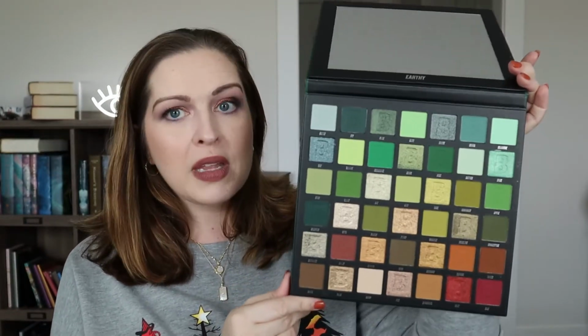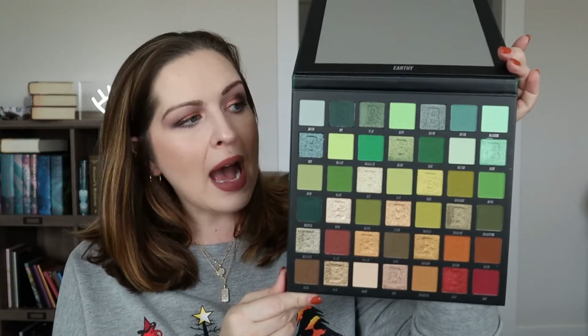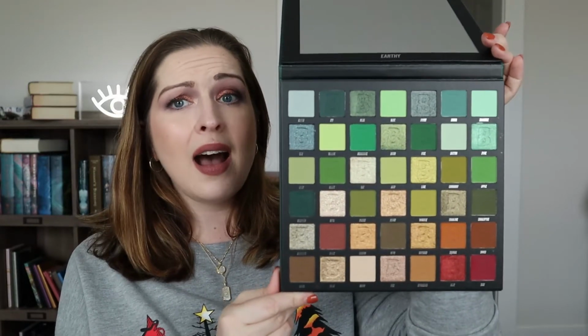Again, this formula is really, really absolutely so good, and I am so happy to have this palette because it is so much fun to use. It is a lot of fun.